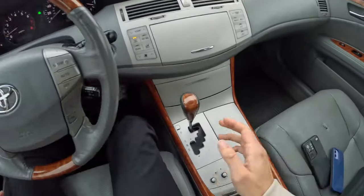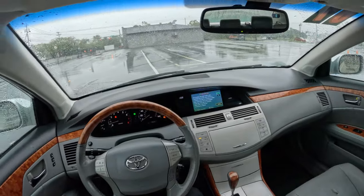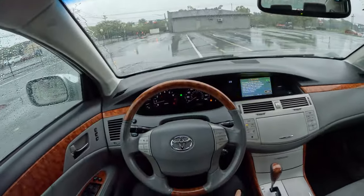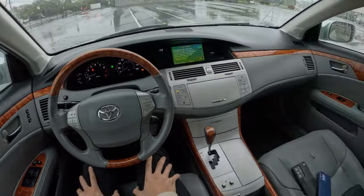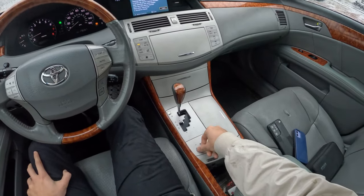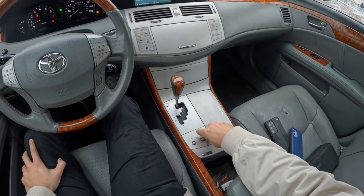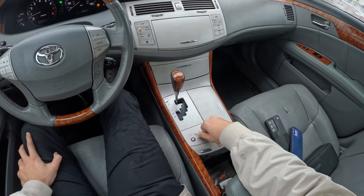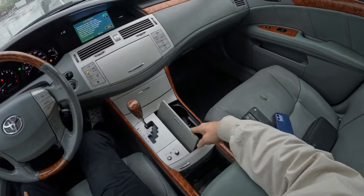All right, let's get to the best part, the interior. Now this cabin here feels quite nice. It gives me a lot of Lexus vibes, like the early 2000 Lexuses. We have the heated and ventilated seats. So let's turn them on. See, they're heated and cooled. And when they turn on, the light goes on. We got the cup holders here.